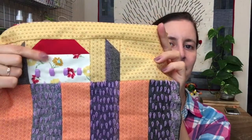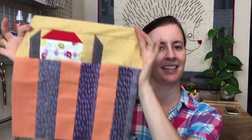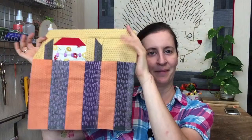I still like all those flowers in that white. I was not expecting to do something like that. But yay, you guys, I'm really happy with it, and I hope you had fun sewing and stitching it as well. I'm excited to see what August is gonna be. It's gonna be August soon, you guys.